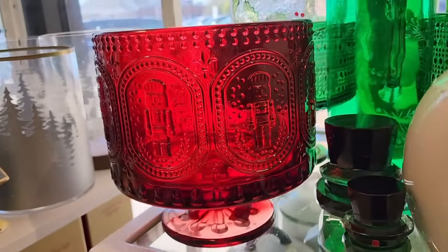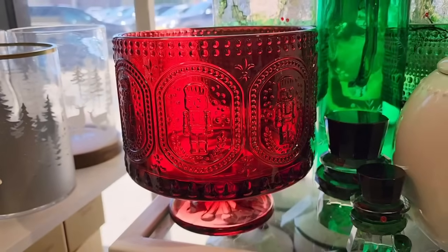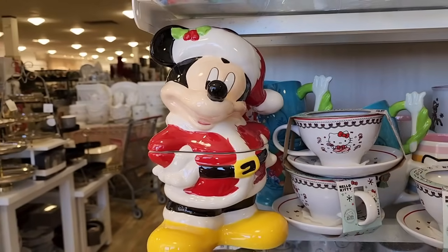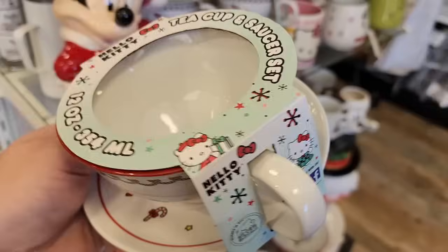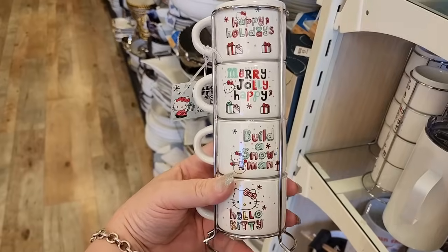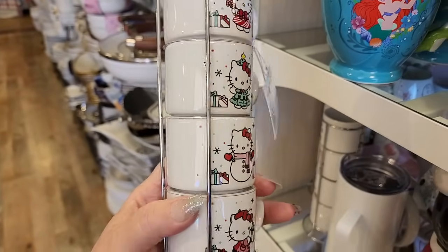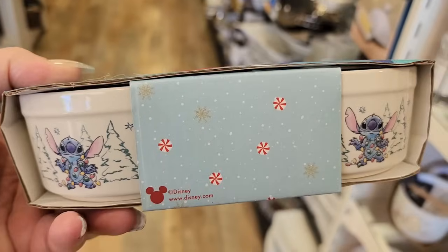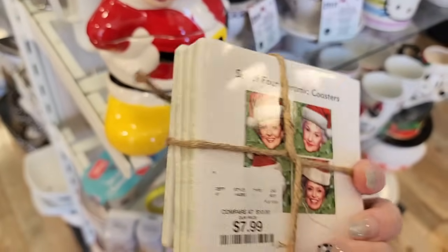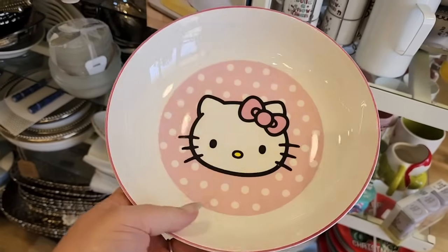$17 and beautiful. Look at those nutcrackers. And that thing is so heavy. $30 on these cookie jars. $10. $10 on these little bitty babies. Double-sided. Let's see. $5 on the Stitch ramekins. $8 on these coasters, the Golden Girls. $6 for the Hello Kitty lovers.